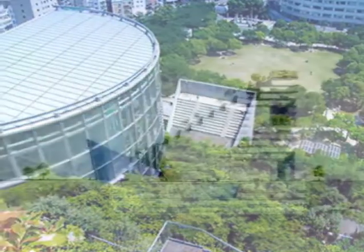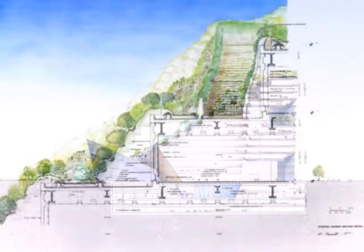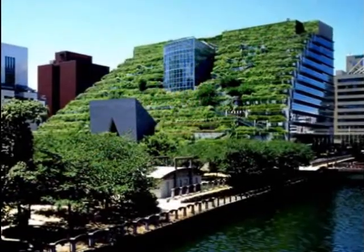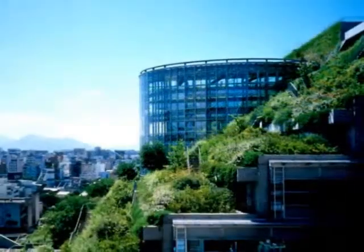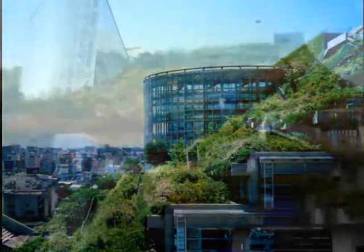The Acros has 14 floors above ground and 4 more below ground. It's made of steel-framed, reinforced concrete. The soil and vegetation insulate the building, lowering heating and cooling costs 20% and overall energy consumption. The terraces also reduce the building's heat island effect and capture rainwater runoff.